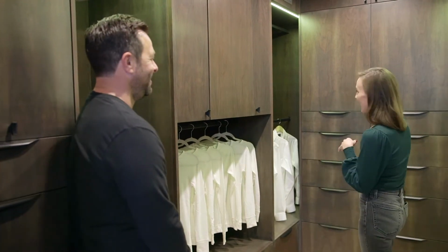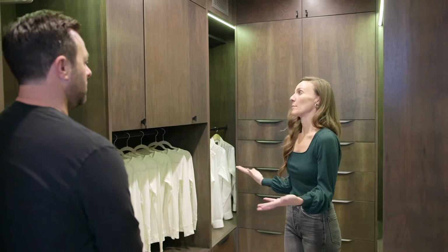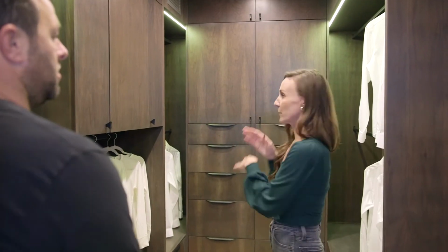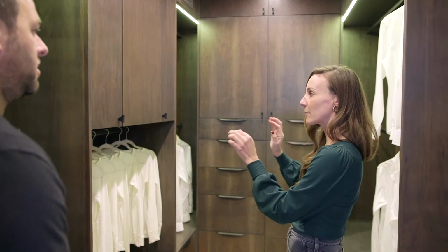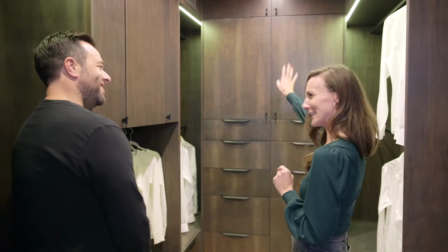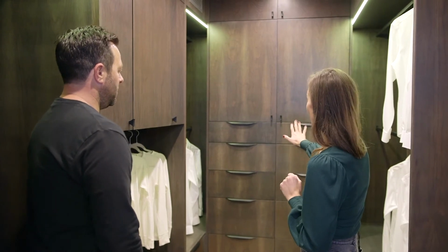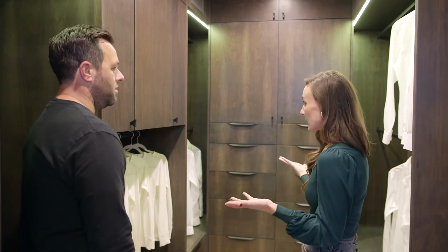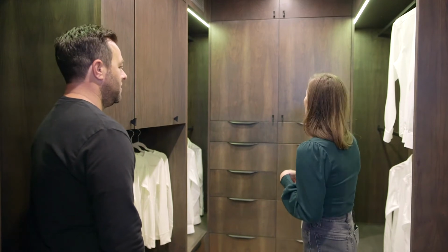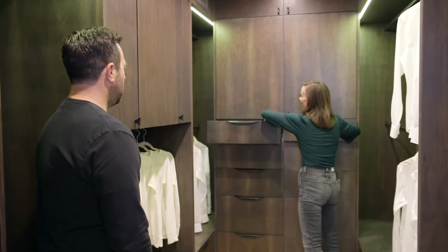Got it. This is kind of what I call the money shot. When you're designing a closet, that space where you're walking by every single day is kind of like the prime real estate, but one step further. This is like the storefront. Yes, the display window. Exactly. This is like the money shot of the closet. So I'm assuming they would have jewelry right here.